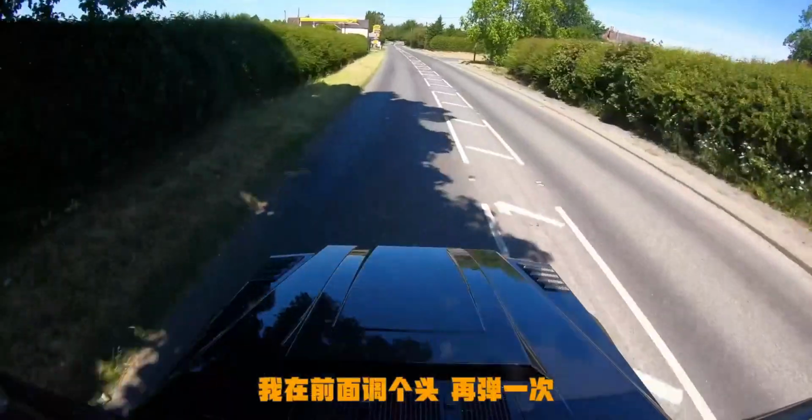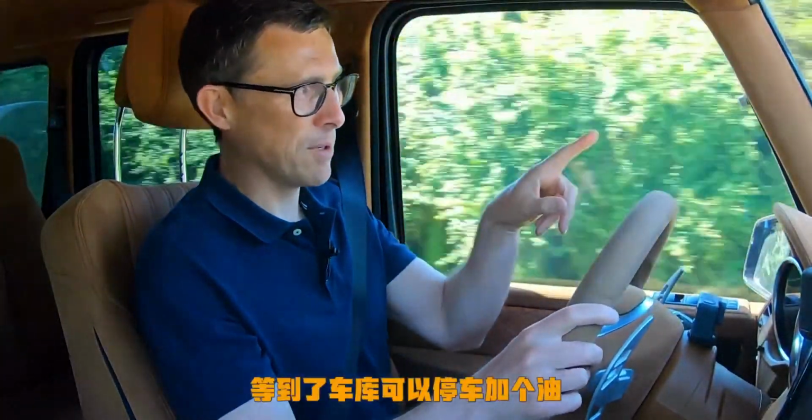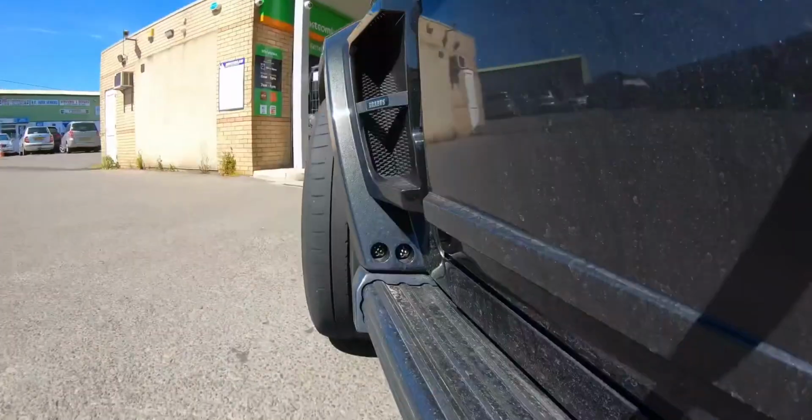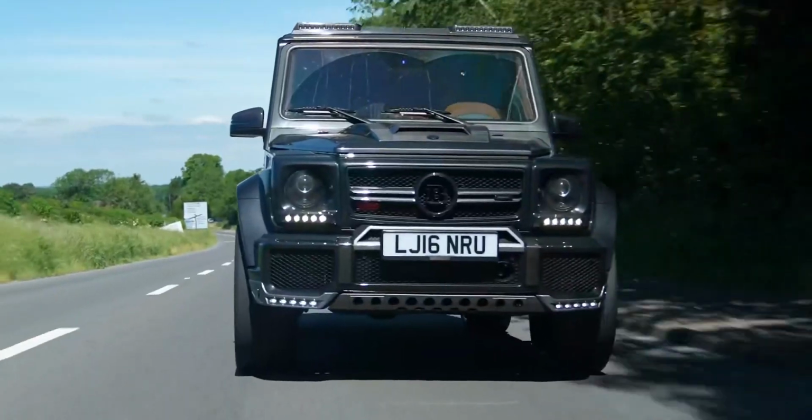What a thing. Right, I'm going to try and do a U-turn, having a little blast. In fact, I might just do it in the garage. While I'm stopping at the garage, I should probably fill it with fuel because I've probably used about half a tank just doing that twice. I wonder if they sell new pants in there as well, because I could do with some. Just whack it into manual.